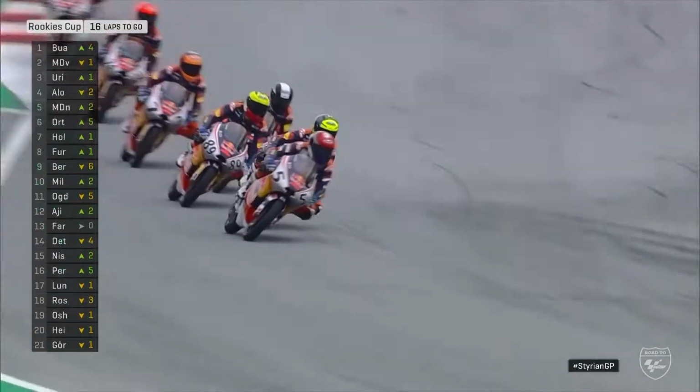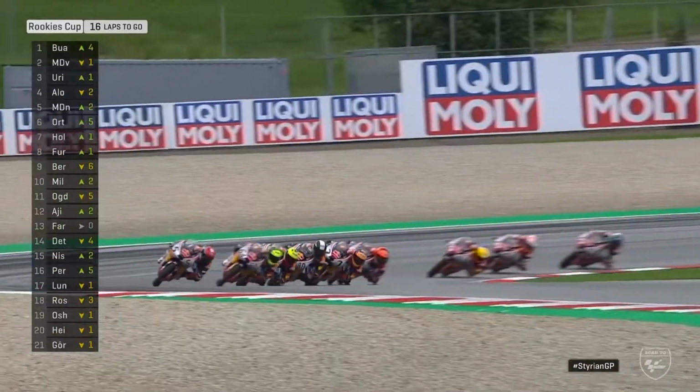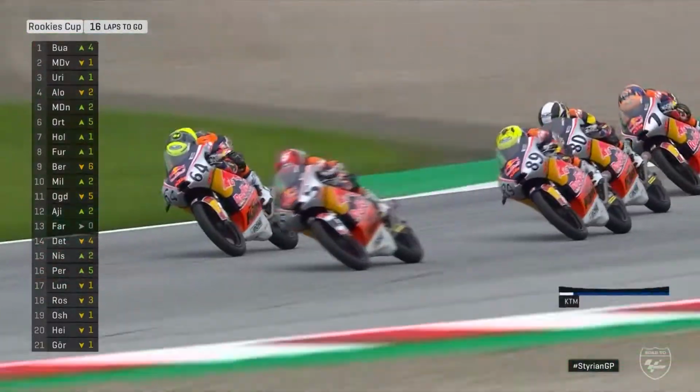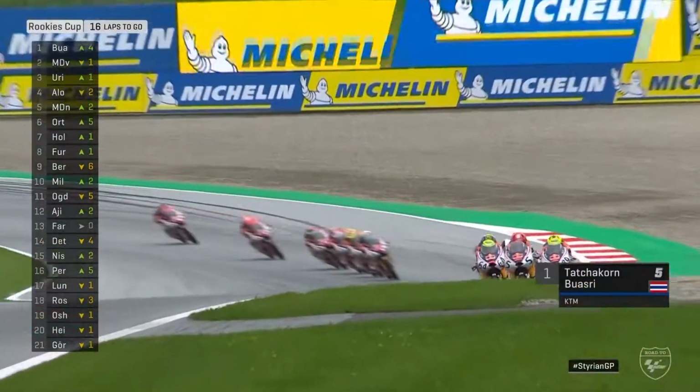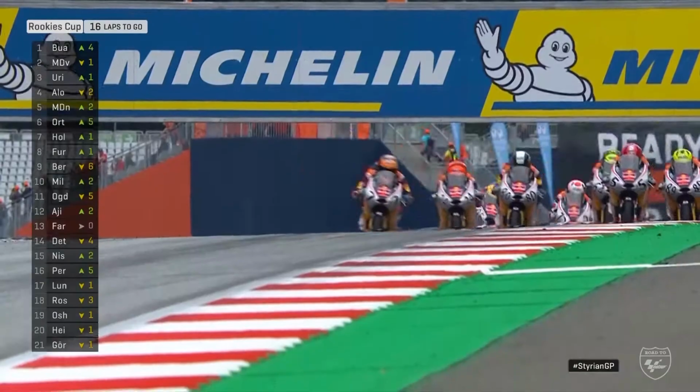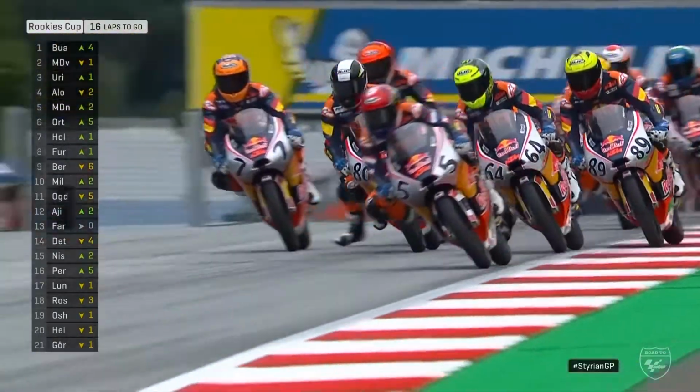He's a very likeable rider. He's riding in the CV Junior World Championship as well. Not had the best of years. He had a lot of bad luck, to be fair to him, in the junior talent team match, but he slides across the front of David Munoz as well. He's having a fantastic weekend here at the Red Bull Ring, and of course he picked up his maiden podium last time out at the Sachsenring five weeks ago as well.